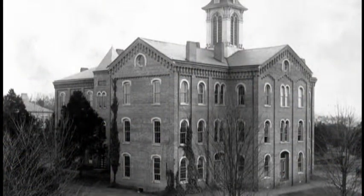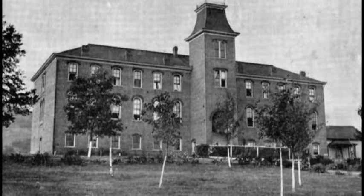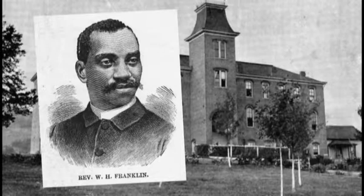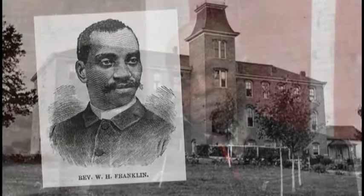2 years later, the board of directors took $25,000 from the college's endowment fund to establish a college for blacks. Swift Memorial College in Rogersville was headed by William Henderson Franklin, the first African-American graduate of Maryville College. The Presbyterian Church is still supporting Maryville, and it's supporting Rogersville, the Swift Memorial College, and they stopped doing that in 1955. And so the black college closes down, and of course Maryville College can't accept black students again.